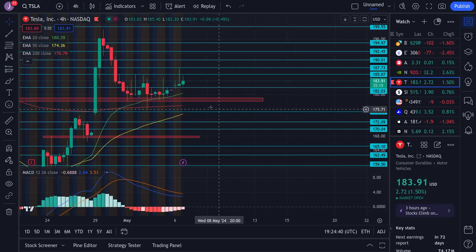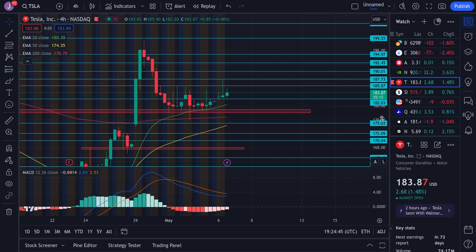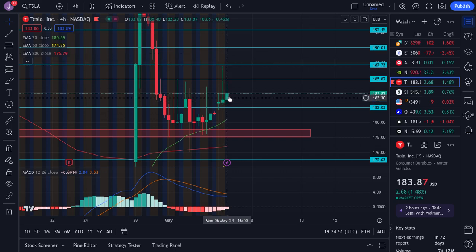For Tesla, it's on an uptrend right now. I did mention to everyone that Tesla should see a nice bounce. That is what happened thus far. You guys can see that we had a nice inverse head and shoulders. It is trying to uptrend. It went up to about 188 a share, came down a bit. Now it's kind of stuck right here at 183.87.